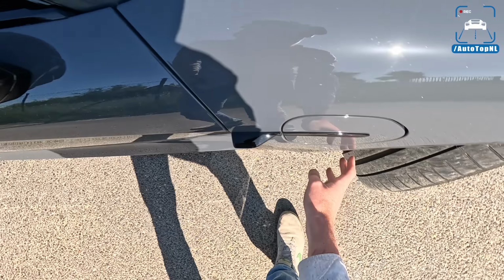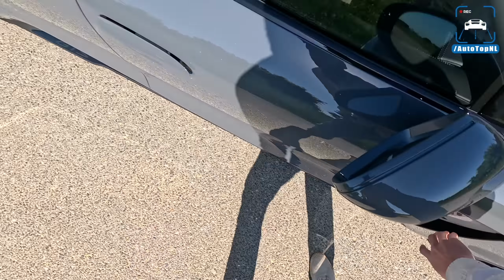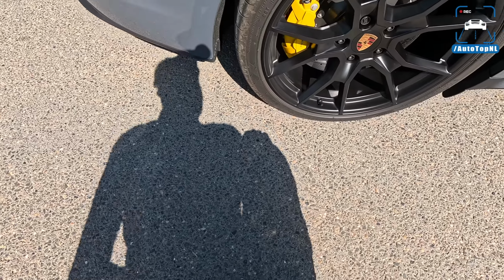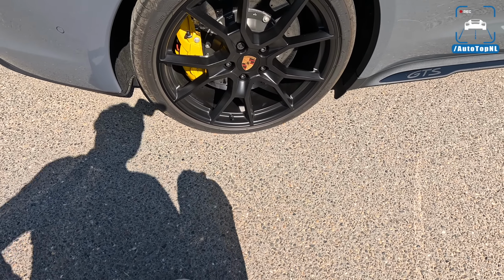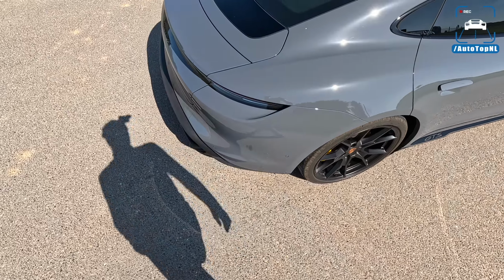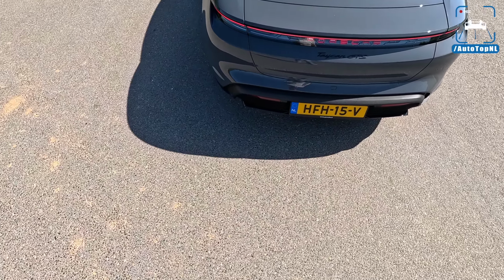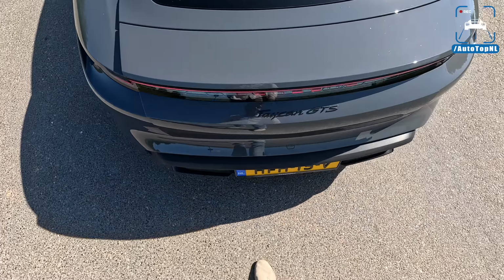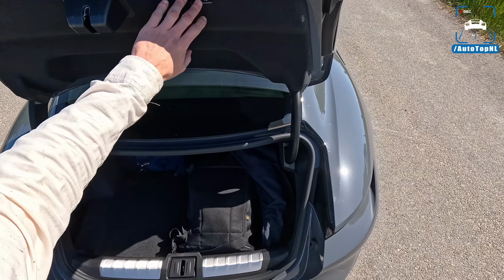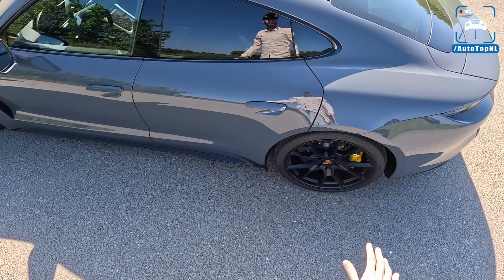Air vent here as well, which is fake. That's a shame. We've got GTS on the door sill there. And at the rear, we've got these Goodyear Eagle F1s in 305 section, which is very wide. We've got the new LED bar with the illuminated Porsche logo, Taycan GTS badge. And this is a regular sedan. You can also have a Sport Turismo. And for some versions, you can also have the Cross Turismo, which is incredible. And that's it for the exterior, basically.